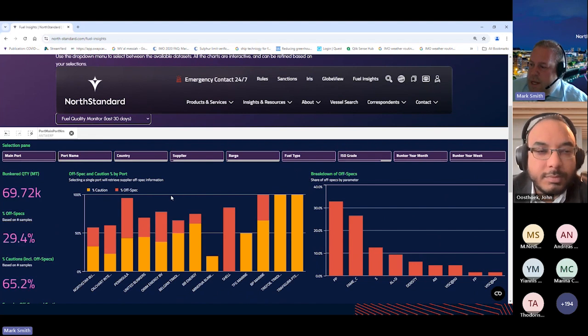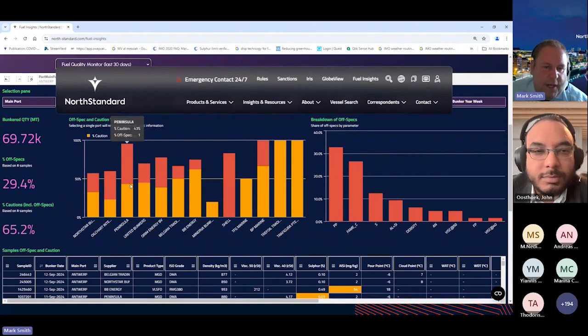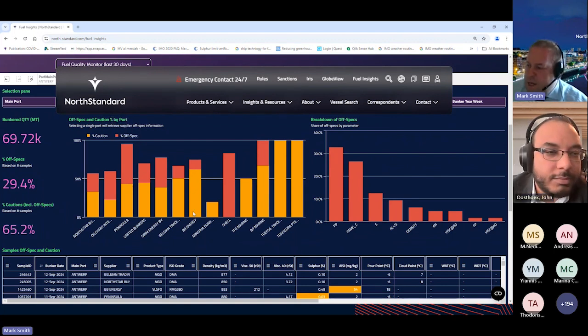Fuel quality monitor. So this is looking at off-spec around the world, and we're focusing on Antwerp here, and you can see the levels of percentage off-spec on different suppliers. There is a modification, as was well spotted by my colleague Rod, that sometimes the data isn't coming across here into the red part of the chart, but you can see on this left-hand side here the actual percentage that's represented. This is something that the VPS team is going to work on over the next week, I believe, John, just in case anybody's confused by any of this.